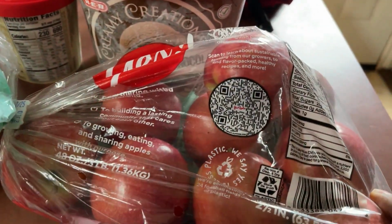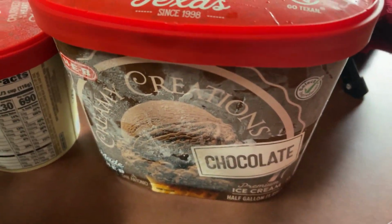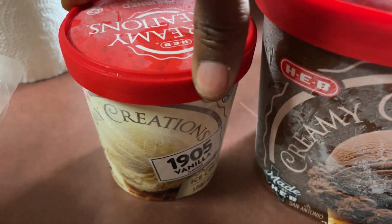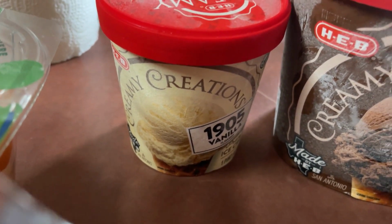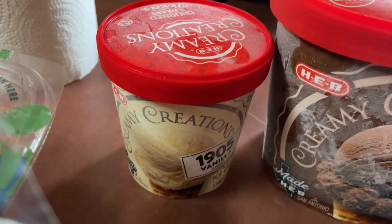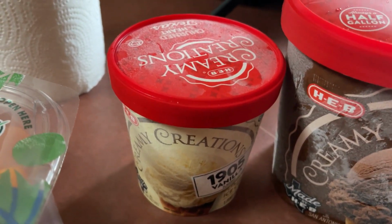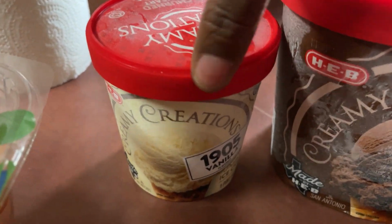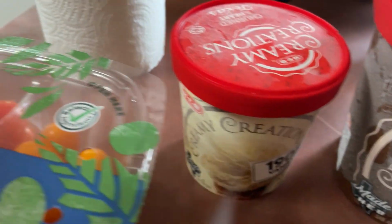We have my favorite apples, pink lady apples. That's Jaden's chocolate ice cream. This vanilla ice cream is for this taste test that I'm supposed to do. Yeah, I know I'm not supposed to be eating sugar, but if I don't do this trend right now, it's not even gonna make sense to do it later. Anyway, I'm not even gonna be eating that much of it.